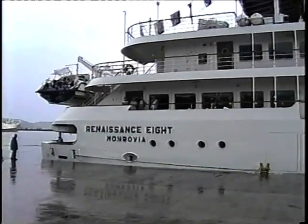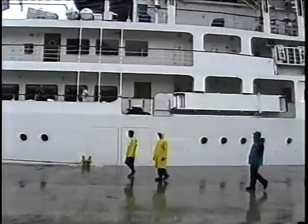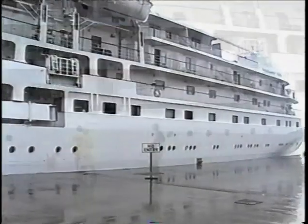We have a very distant shot of the 1914 Reliance, seen here at the entrance to the Kiel Canal. She caught fire and sank in 1938.